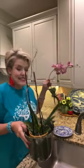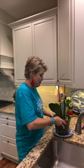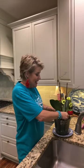So here's my secret for the green thumb people: I remove my fakey and I have what looks to be dead, but I pull him out of the little plastic, and I'm actually trying to use this as a nursery.